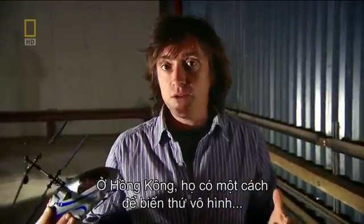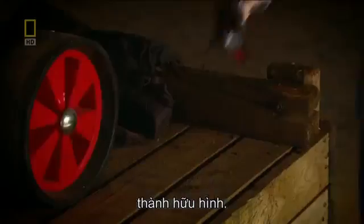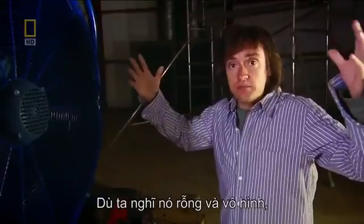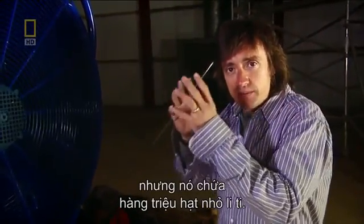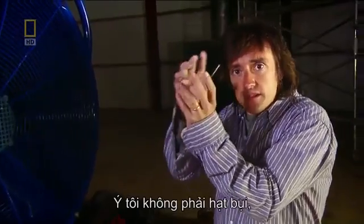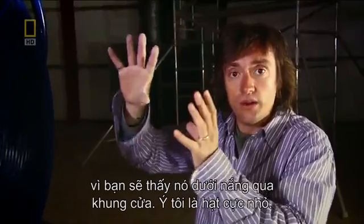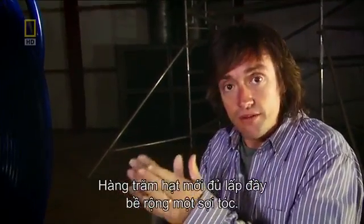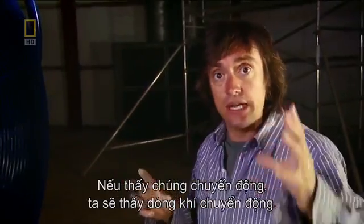Well, at Hong Kong, they do have a way of making the invisible visible. And it all relies on the fact that the air around us, although we think of it as being just empty and invisible, is full of millions of tiny particles. I don't mean the specks of dust you might see in a shaft of sunlight through a window. I mean microscopic particles. You could fit 100 of them across the width of a human hair. And if you can see those moving, then you can see air currents moving.